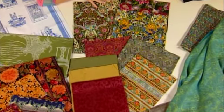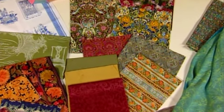eQuilter.com. Well, as promised, Luana Rubin is back with us this season, and you recently went to France and Italy. Yes. And we have some beautiful fabrics here in the middle of the table. And tell me a little bit about what we're looking at.